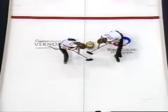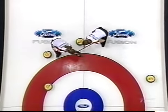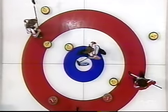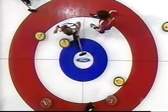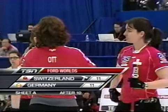Robillard and Rotter. Full eight. Lovely shot. Two lovely shots by the German skip. We are all even at 11. Switzerland will have the hammer in the extra.